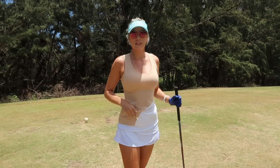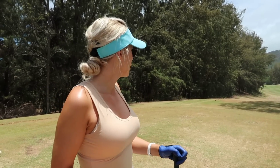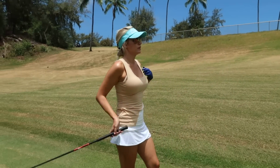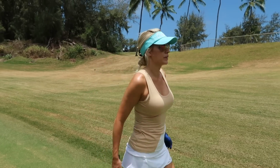That should be perfect. It was a nice little draw, hit it well, and I also have a lot in, but hopefully not too much. So we have 178. Green looks slightly elevated, but a little downwind, so I'm gonna hit a 5-iron and just go center of the green.